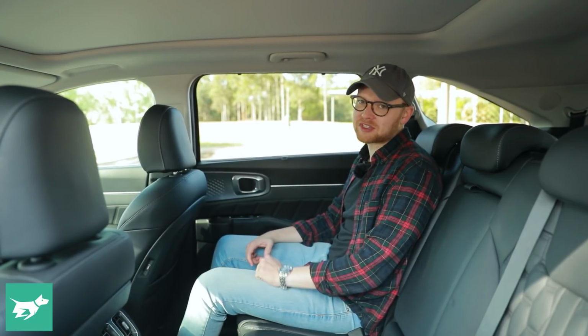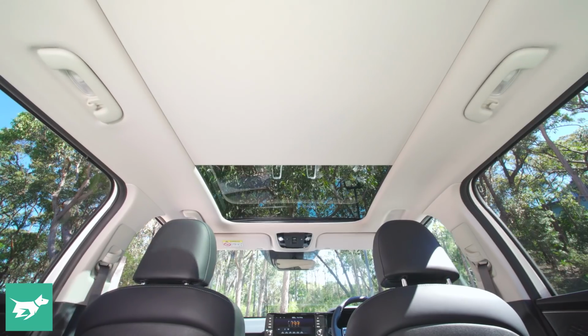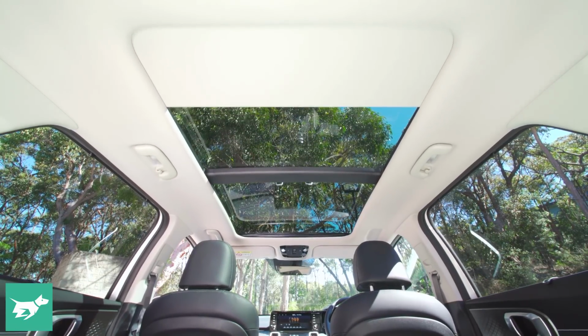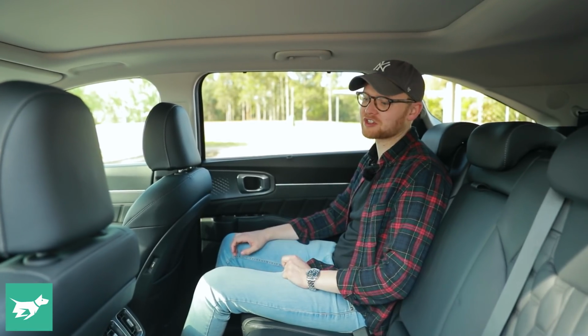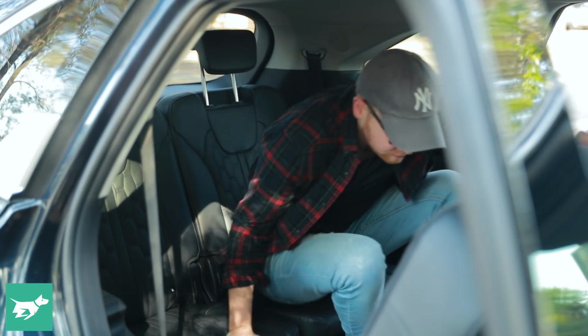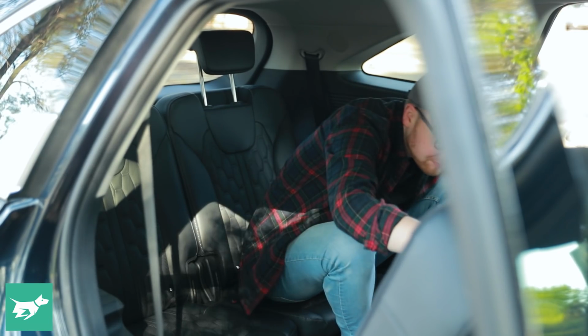So this is what I'm saying when I mentioned that the Sorento is really, really well equipped here at the top of the range, and it's definitely worth considering if you're shopping in this kind of price range. Now it is a 3-row vehicle, and I'll overlay a shot here of me clambering into the 3rd row so you can see how it works for adults.